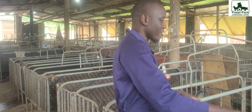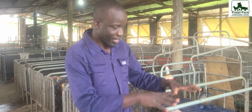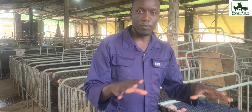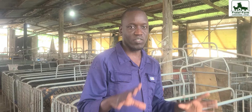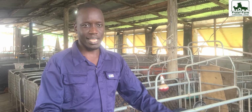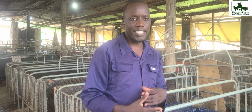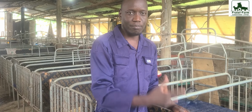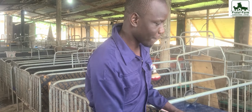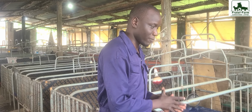So these are females we are talking about when you're dealing with the right genetics. These are the females that are going to give you the right numbers, that are going to have very good mothering traits in terms of taking care of the piglets, and in terms of longevity, the number of times they can farrow at your farm. These animals can give you over 9 parities at your farm.